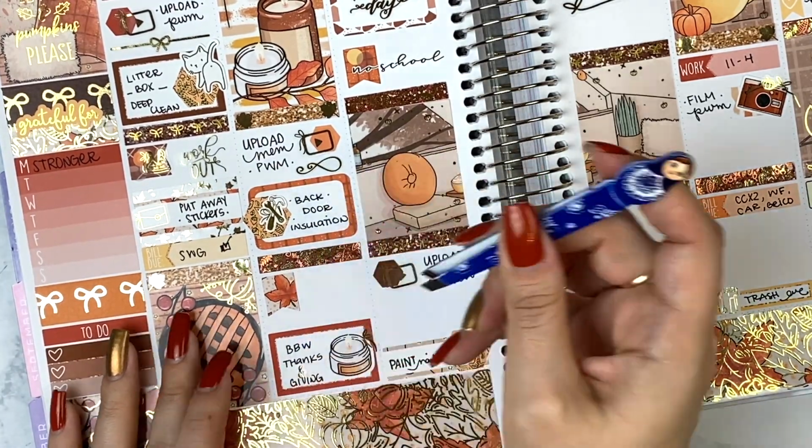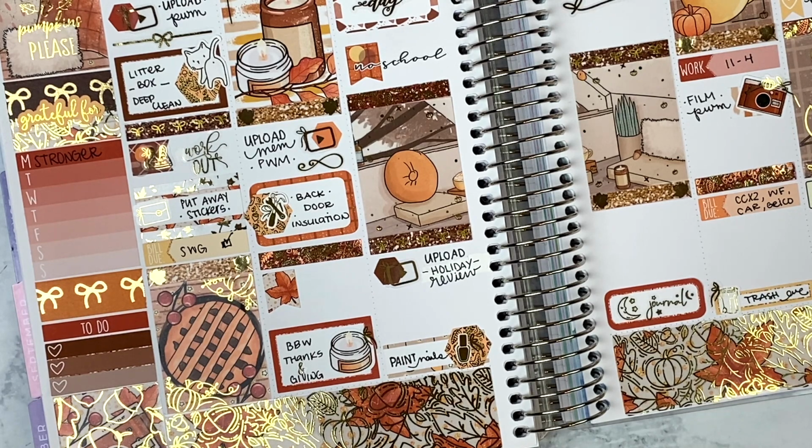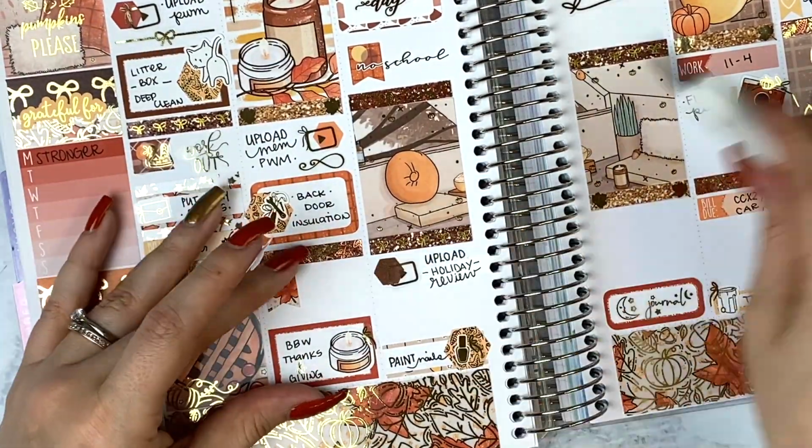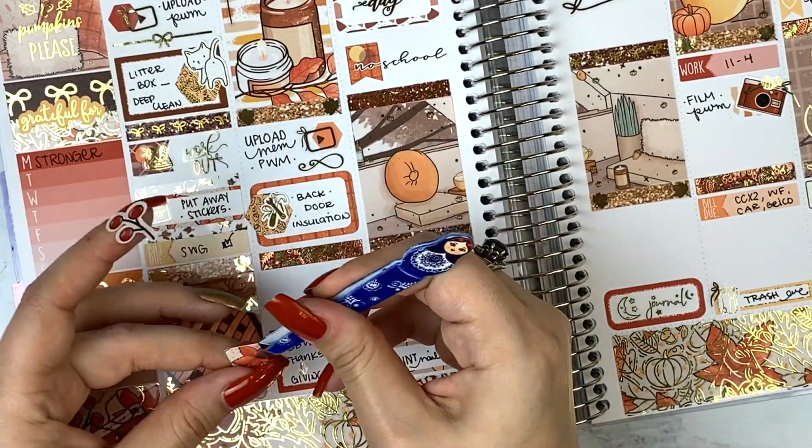I'm going to layer the candle deco from the kit with that and a little side bow from the Giving Girl. And then I have an ampersand from Colored Daze. And I thought that was cute because, you know, why not? I have a foiled ampersand, might as well use it, you know?